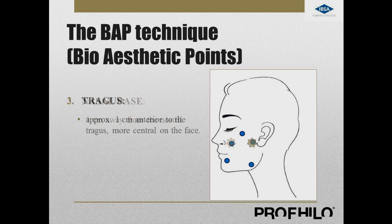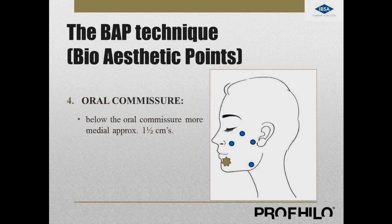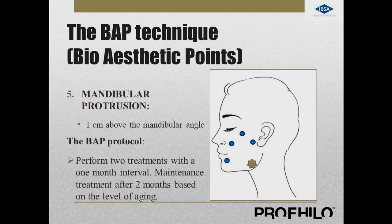The third point is about 1 centimeter anterior to the tragus, more central on the face. The fourth point is found at 1.5 centimeters from the oral commissure towards the center of the lip and 1/3 down towards the chin. The fifth and final point is on the mandibular protrusion, 1 centimeter above the mandibular angle.